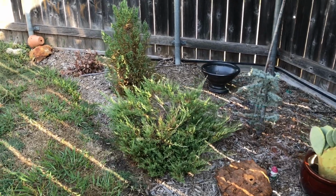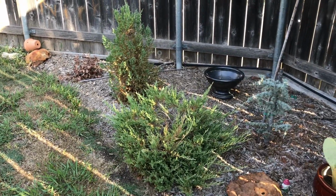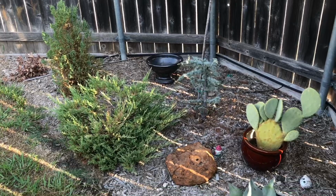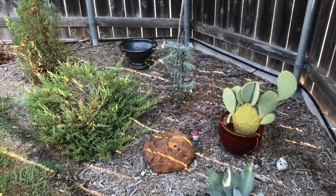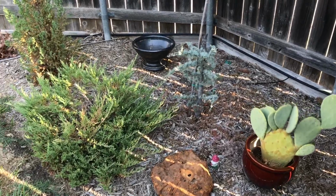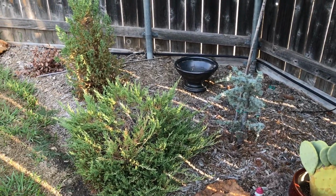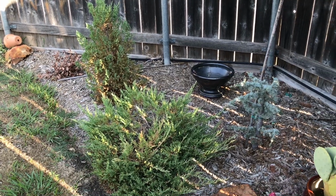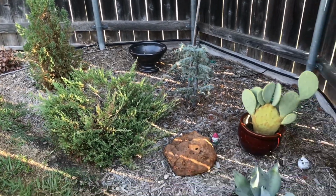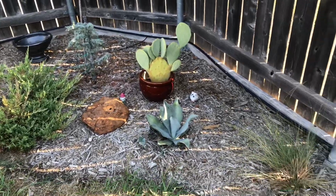So this year, in this area, I'm gonna try to buy plants that are really made for these tough environments. The hard part is you've got to make them do well in the heat of summer in zone 8A, but also in the cold of winter. And that's the hard part about gardening here in zone 8A.